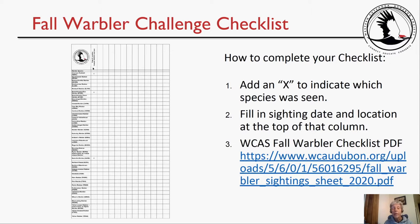Along the left column under our logo are all the different warblers that could potentially come through this area in the fall. I even tossed in Kirtland's warbler, which is not likely to be seen, but I threw it in there just in case. Again, folks were out and they saw a Kirtland warbler. So they're listed in alphabetical order rather than taxonomic order. I hope that doesn't bother anybody.